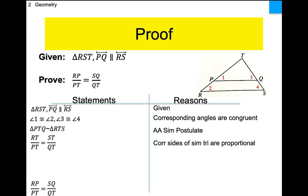So where's RT? No, we just change ST to SQ. Oh, I'm sorry, yes. There are two things. And then ST, we got to change to an SQ. The rest looks good, though. So we need to do segment addition to it. Well, RT is the whole darn thing. We could say something about RT, right? RT is made up of two segments, RP and PT, and we could say something about ST. Okay, well, let's try that.